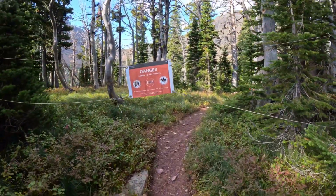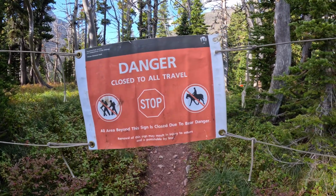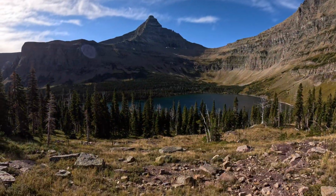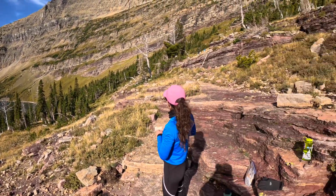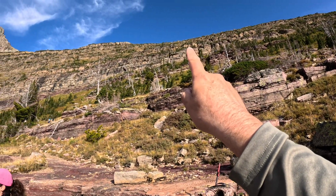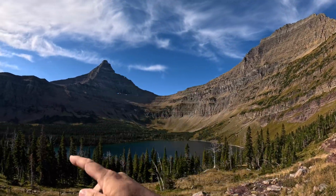So we made it to Old Man Lake. We weren't going to go down there anyways, but it's closed due to bear danger. So we're just going to head over to Pitamakan Pass. So this is Flinch Peak. This is Old Man Lake. We're just above it, about 6.5-ish miles in. We're taking a little bit of a break, and up here we've got to get to Pitamakan Pass, where you can see down over to Pitamakan Lake, around the backside of Morgan, across here, back around Flinch.